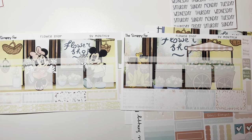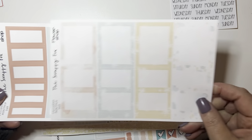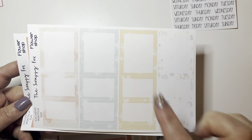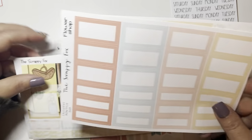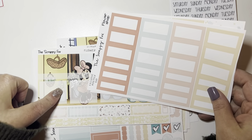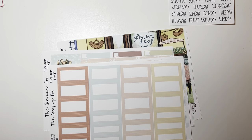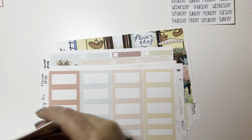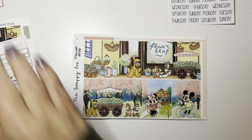And you get tons, tons of boxes. This is the extra boxes for the kit. So you get extra full boxes, quarter boxes, half boxes, basically every box you could ever need. So you can use these boxes in your monthly as well as your weekly. So whichever way that you want to do it is how you can do it. So that's the weekly kit, with all the extras. There's enough boxes there to do like 100 spreads.